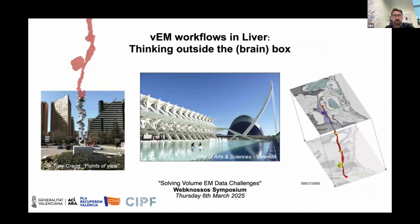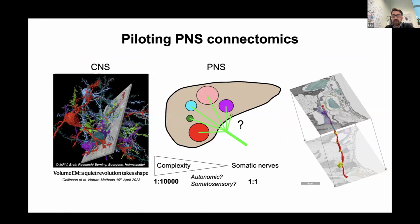The title is Thinking Outside the Brain Box. This is Valencia, where we're situated. And this is a statue that I cycle past every day on the way to work. I found out the name of the statue is Points of View. And I think it's great because it highlights how volume EM changes your perspective on things. Certainly, I see these axons popping out of everywhere. And I really love what this technique is doing for our research.